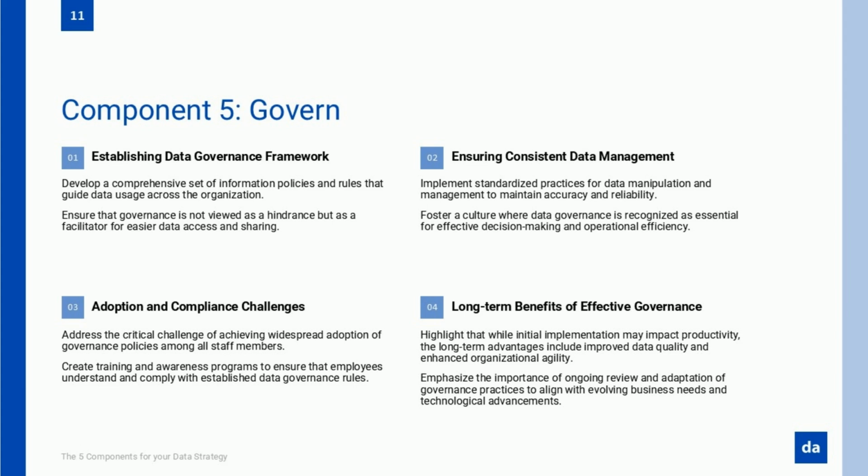Governance is the conductor's baton. It keeps your data strategy on track, ensures compliance, and brings out the best in every part of your organization. Without it, the orchestra would falter and the performance would fall apart. But with governance in place, you're ready to create a masterpiece that resonates far beyond the stage.